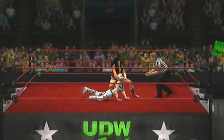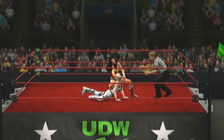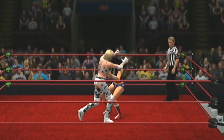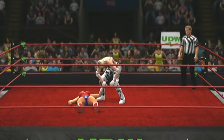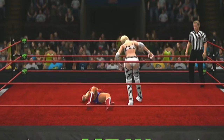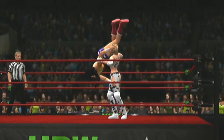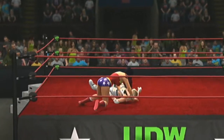Oh, submission! The hold's locked in. This is not the position you want to be in. I'm having a hard time figuring out what they're going to do next. And Tornado comes up with an effective counter. Man, this has been a great matchup.